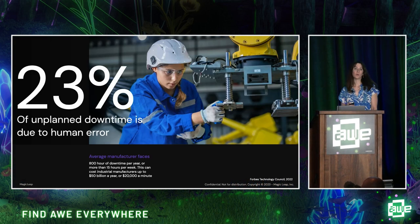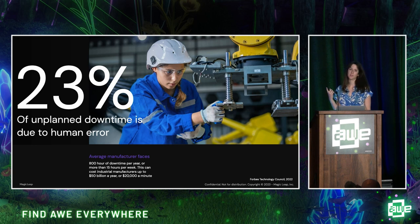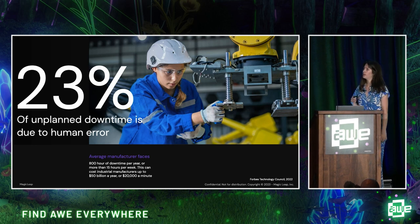Why is getting remote assistance right when it comes to things like maintenance, troubleshooting, and repair? Well, that kind of miscommunication, like in the example, can lead to machine downtime. And machine downtime costs manufacturers a lot of money. This is data from the Forbes Tech Council from 2022, and it shows that a significant portion of unplanned downtime happens because of this kind of human error.